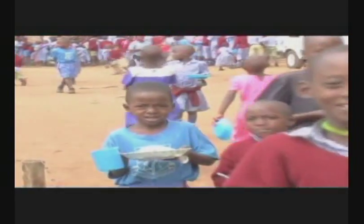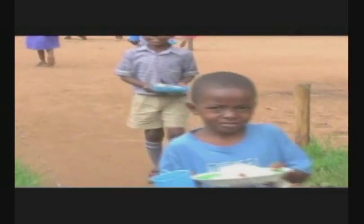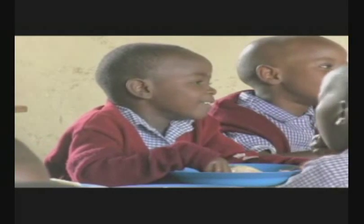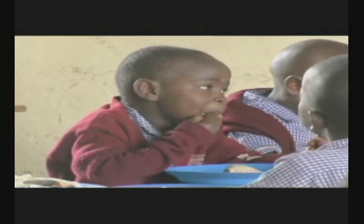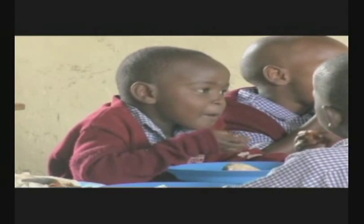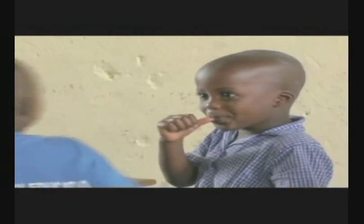Food is taken back to the classrooms across the school compound. Then you can enjoy having lunch with your friends. It's common practice in Uganda to eat with your hands. Much better than having to wash up your knives and forks afterwards.